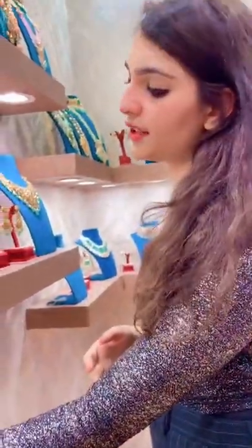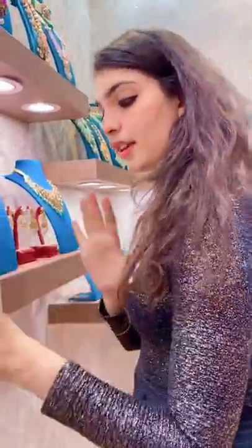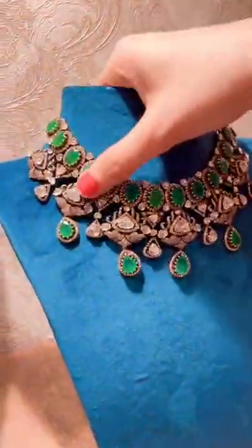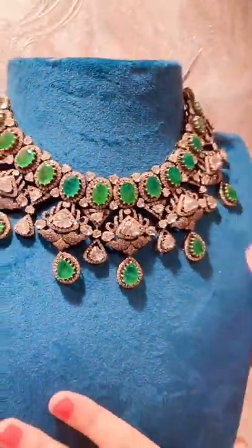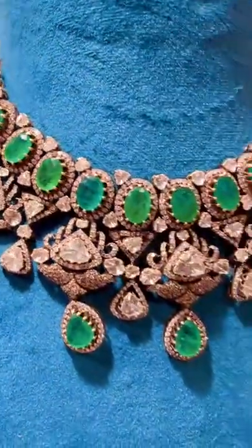Next I thought I want to show them this beautiful Princess Diana cum Nizami Polki necklace, which is this one, which is also a Victorian concept with emeralds and a lot of floral pattern, of course, inspired by nature.